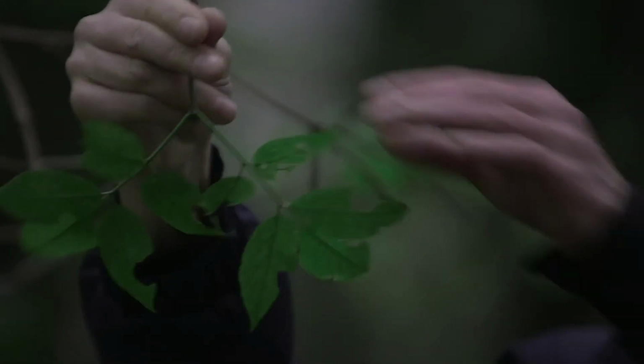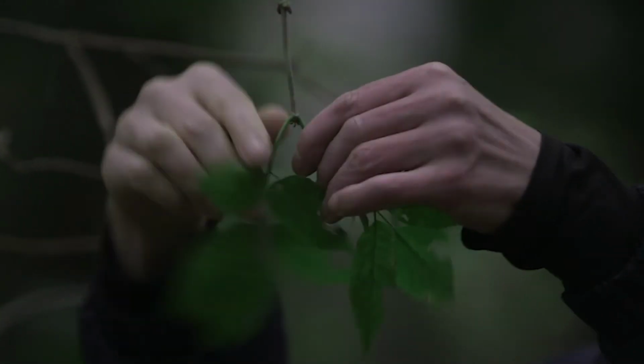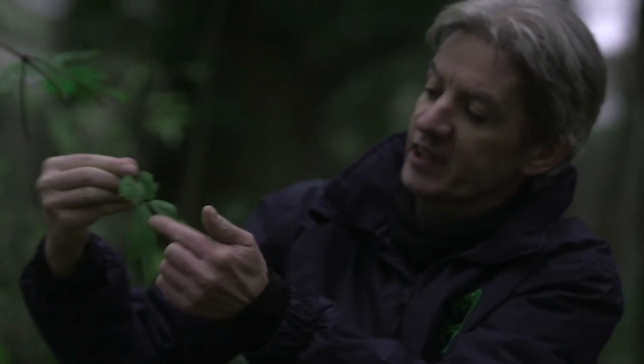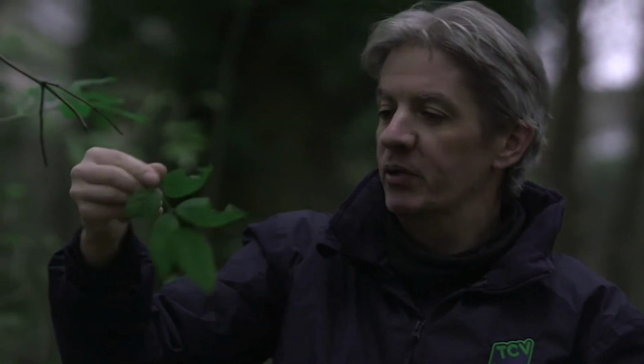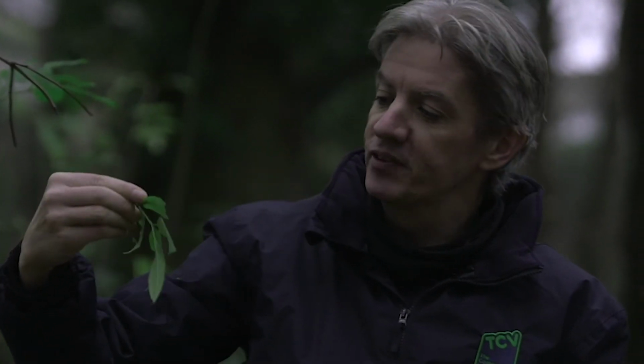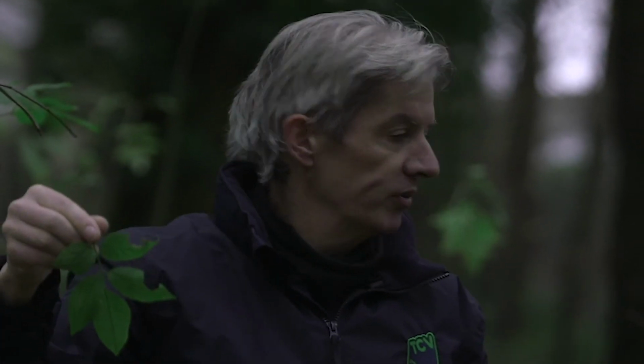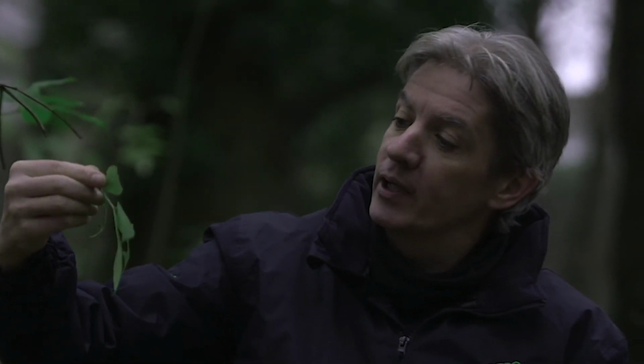From each bud you get a number of leaves, a number of leaflets. Technically that is the leaf because it comes from one bud, and these are technically leaflets. But there are other species that have these kind of compound leaves, ash trees, rowans for example, which we should see some examples of at some point. So there we go, that's elder.